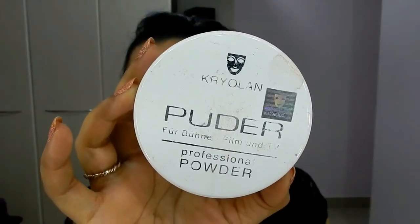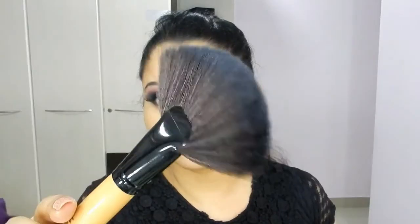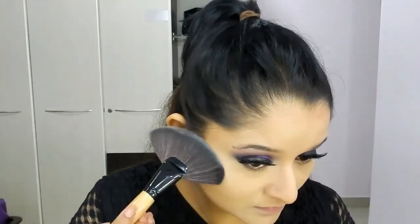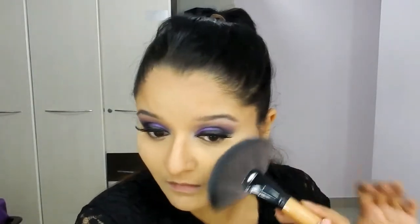To highlight, I'm using this face and body shimmer powder from Kryolan. Now it's a bit chalky, but it does leave a nice highlight onto the face. So I'm using my fan brush and I'm simply highlighting the high points of my cheekbones. I'm going to highlight my forehead and my cupid's bow.